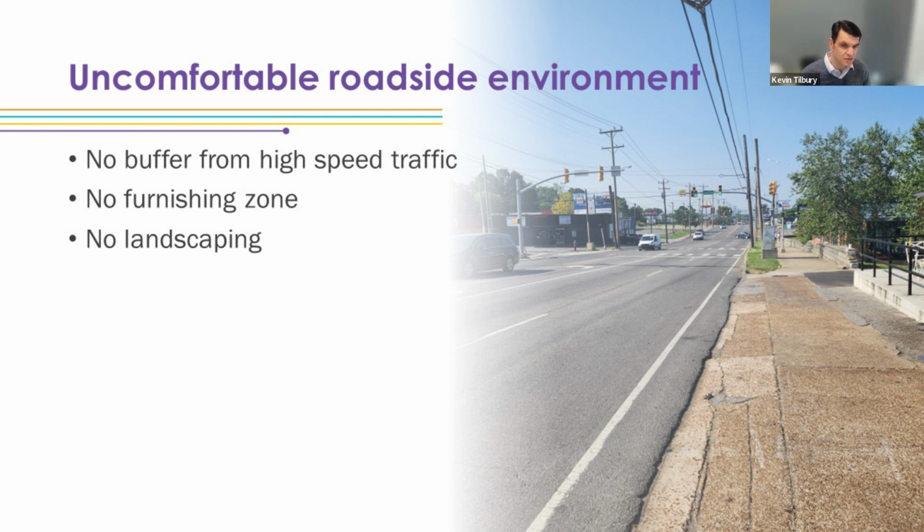So things like benches and shelters, those types of things that would normally separate you from the road, don't exist in large part. There's not a lot of landscaping in the corridor, and it really combines to create an uncomfortable roadside environment.